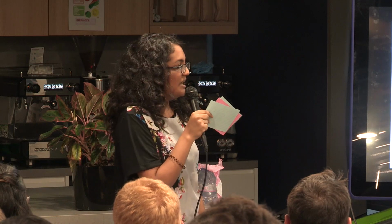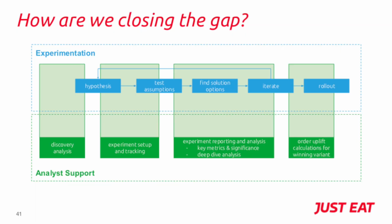So the next question was, how are we closing that gap? Every decision and product change was made via experimentation. So our product managers were creating iterative experiments to continuously improve our product and release features based on the learnings of these tests.